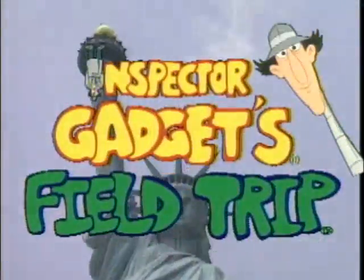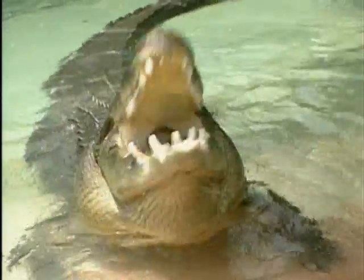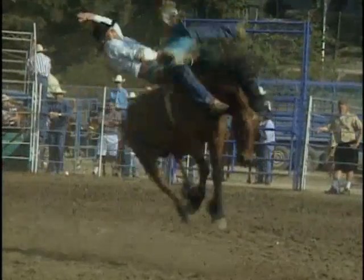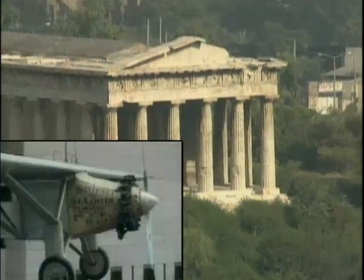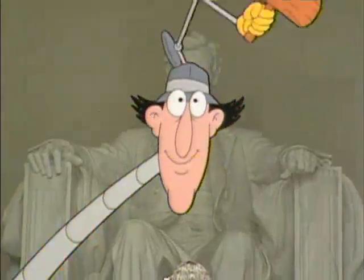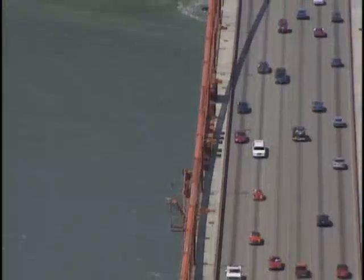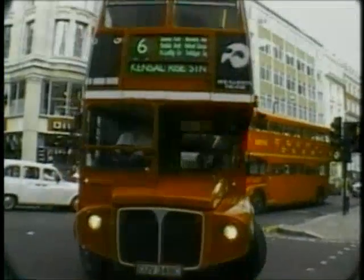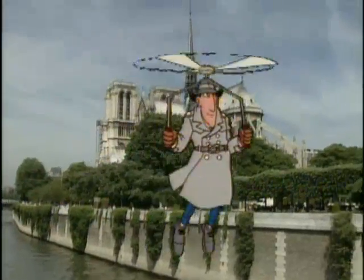Inspector Gadget's field trip. We're going on a visit. Come on, let's go with him. What's that, you ask? What is it? Inspector Gadget's field trip. Well, no one wants to miss it.